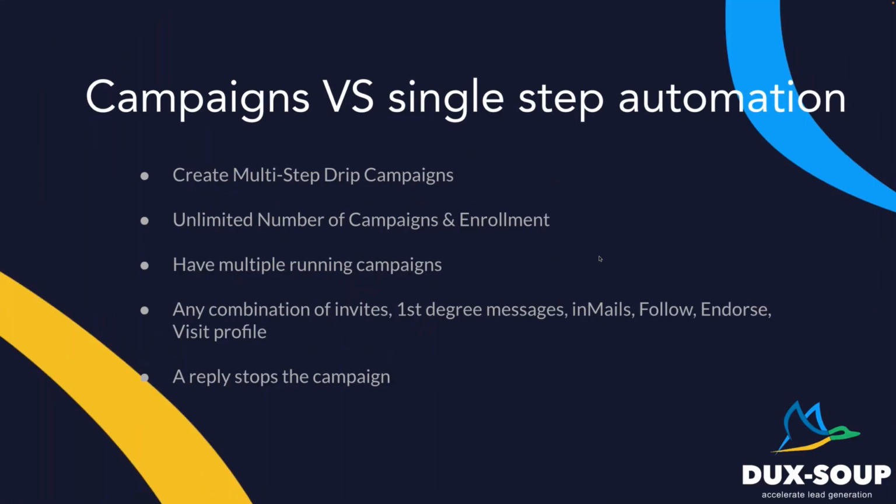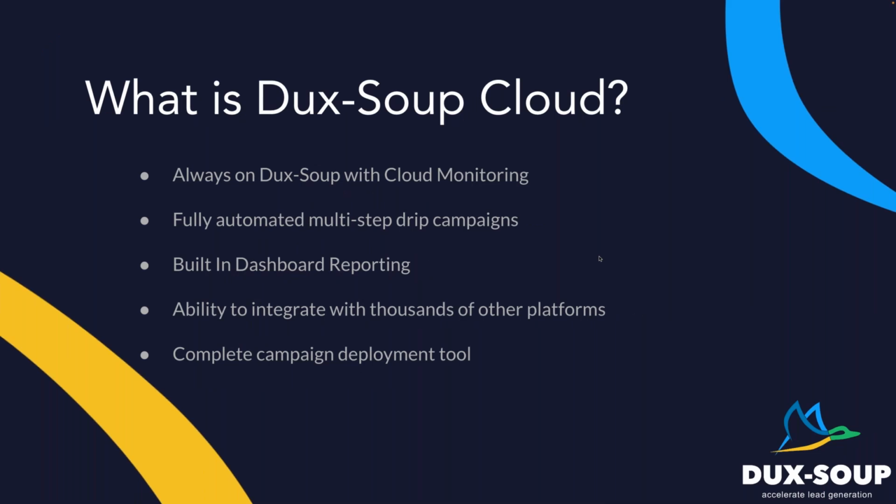Here we go. Oh, went a little quick there. Sorry about that. So what is Dux-Soup Cloud? Dux-Soup Cloud is an always-on version of Dux-Soup that's on 24/7 that allows you to create multi-step drip campaigns that you can tie together. And then you can enroll people into those campaigns and not have to worry about having your Chrome browser up and running. We clone your LinkedIn session ID and we're able to host it on our servers.